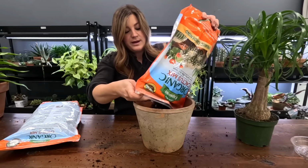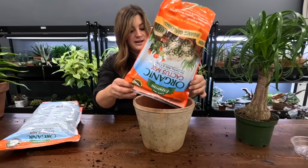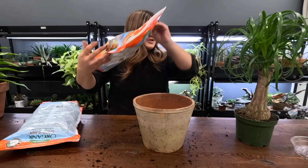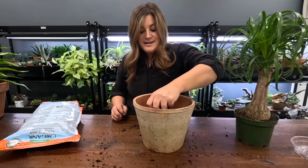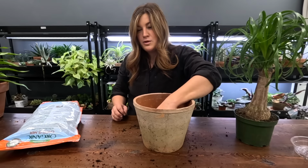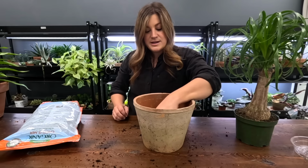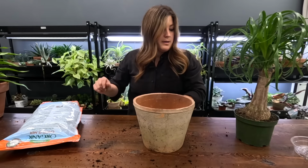So again, that will mean different things for different people depending on your area. If you've got really high humidity already, you might be able to go longer between waterings. We get so dry. Oftentimes I like to mix in some regular potting mix, and I think I am going to for the ponytail palm. Just a little bit of regular potting mix in with our cactus mix just to help retain a little bit more moisture. Otherwise I'll be watering it all the time.